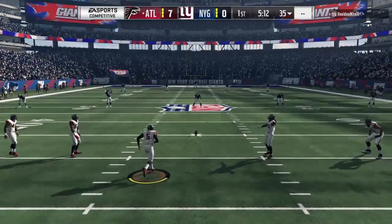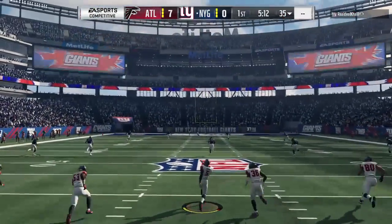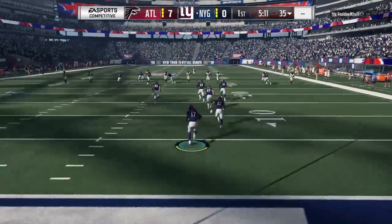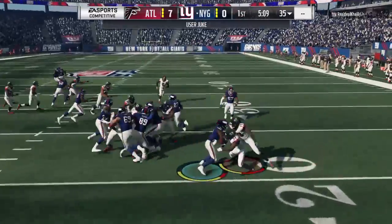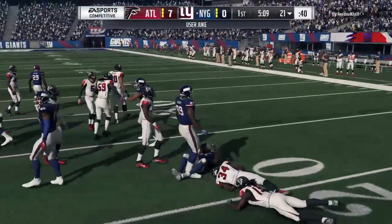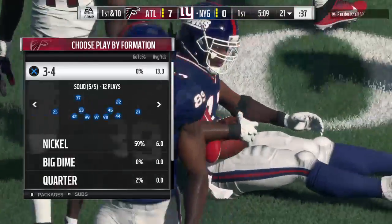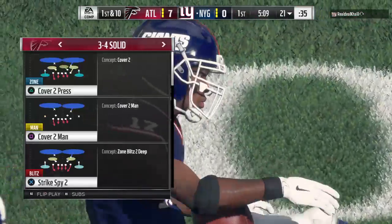And you can bet they're preaching two hands on the ball here as the kick's away following that fumble return. This is fielded a couple yards deep. And here comes the Giants offense back out onto the field.